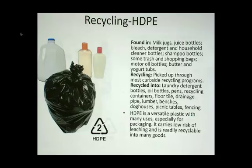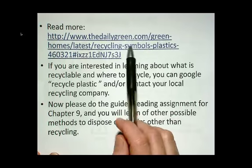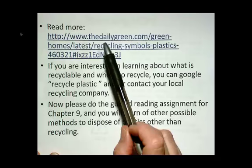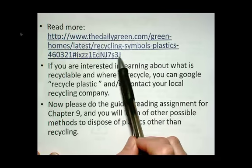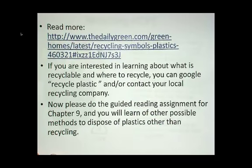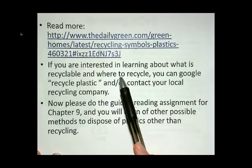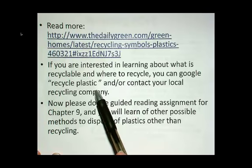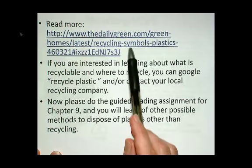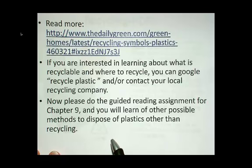So rather than me read all this to you, what I've done is I've provided you with this article off the internet from thedailygreen.com about recycling plastics. The Daily Green is a common publication on the internet. But anyway, if you're interested in learning about what's recyclable and where to recycle it, you can always Google it for your area. And so I want you to read this, and I want you to read the section in your textbook on recycling plastics and what happens to plastics when you're finished using them. And then I want you to do the guided reading assignment for chapter 9.